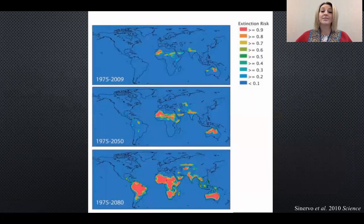Now, it's no surprise to us that we're living in a world with a rapidly changing climate. In fact, this figure seen in front of you is taken from a well-known study, and this is a heat map showing an increase in extinction risk among lizard populations worldwide. I want to draw everybody's attention to the bottom panel, showing that by the year 2080, we're going to be seeing greater than 90% extinction risk in these populations located in these hot regions of the world.